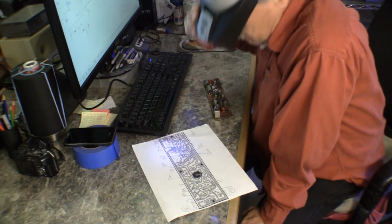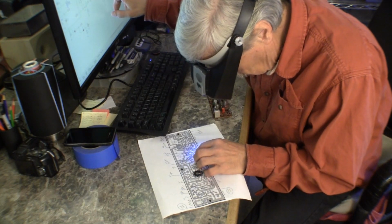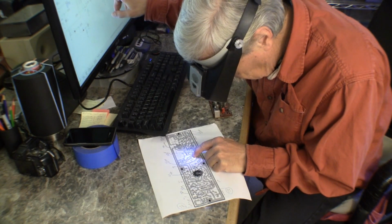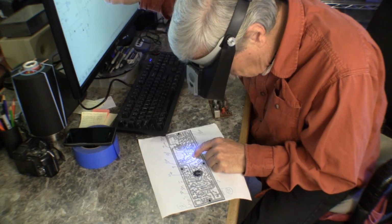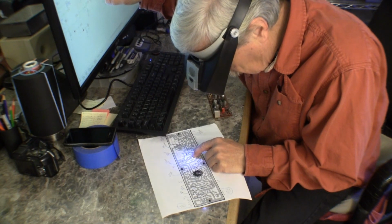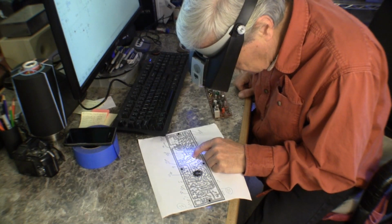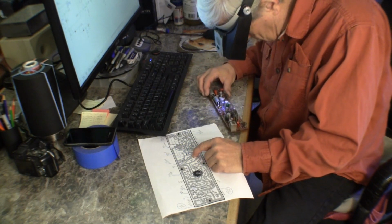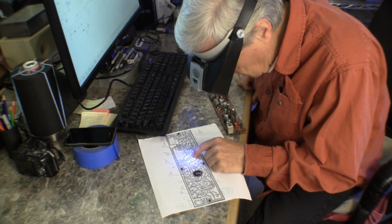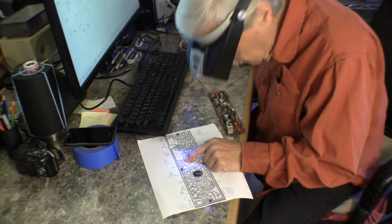Okay, so let's see what we got. We got the 100 ohm coming off of there, coming down to the collector of Q6. 3.3K up to there. What the hell is going on there? Wow. It's got to be a DC power line. Okay. That's going to all of those things. Okay, 3.3K. From the base of Q5, we've got that.